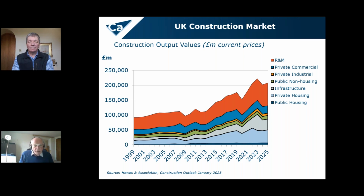However, again, there is an element of uncertainty as to exactly how badly the market will perform and when it will start to make its recovery. Our forecasters, Hughes and Associates, expect the market to fall this year, fall a little bit more next year, and then start to recover after that. And that's going to be driven partly by the cost of mortgages and borrowing, and partly by confidence of the people who are going to be investing in properties.